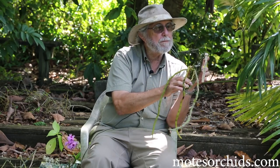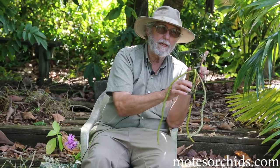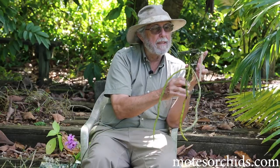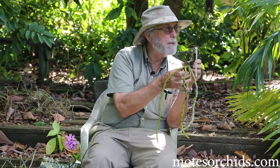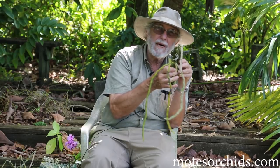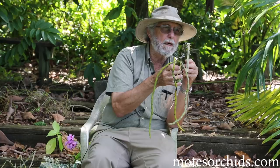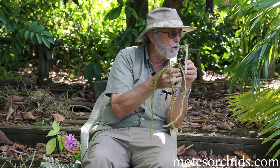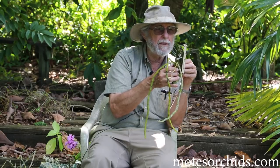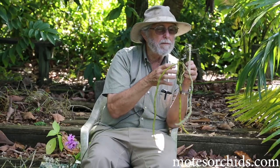If you do pot these plants, you want to pot them in the smallest possible container so that you can dry them out thoroughly in the wintertime. They grow better on their own roots than on just about any media. When we pot these plants, we pot them usually in a mixture of coconut chips and charcoal. You can pot them into tree fern. We have been very successful with them in wood chips and charcoal, but pot them into the smallest.